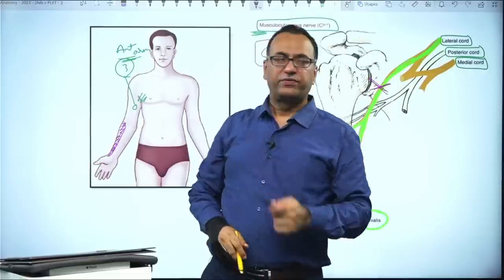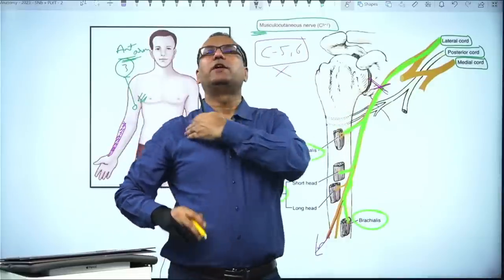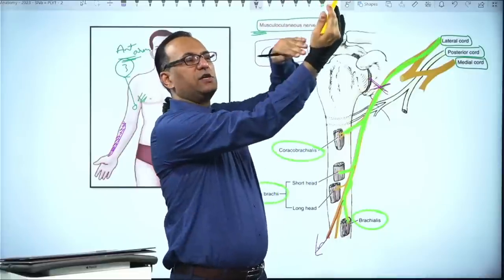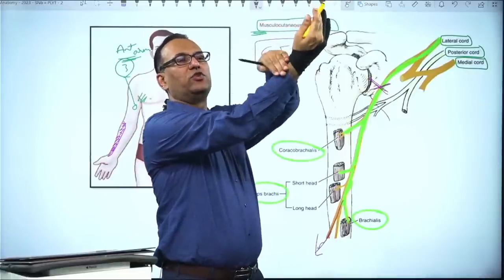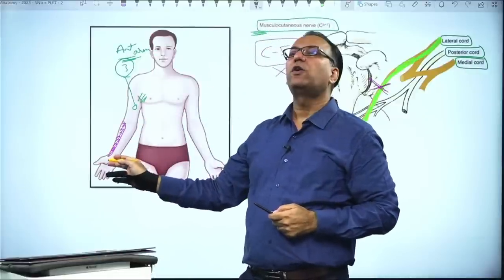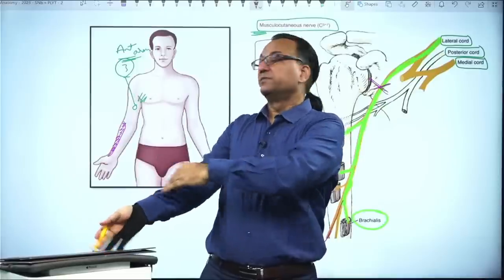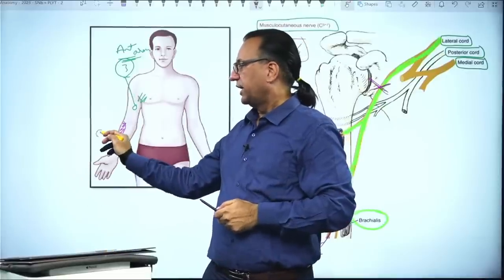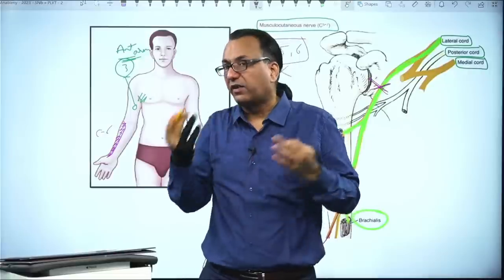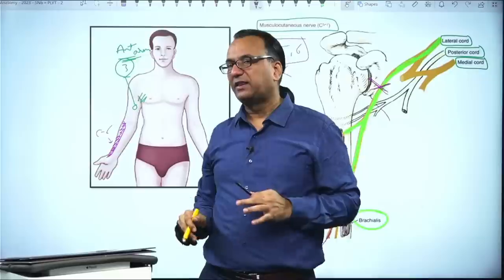So what if the nerve is damaged? There will be a problem in shoulder flexion and elbow flexion, plus sensory loss on the lateral aspect of the forearm. What is this dermatome? I already told you, C5, C6. C6, yes, it will continue till the thumb, but the thumb has a different sensory nerve. The musculocutaneous nerve does not supply the thumb.